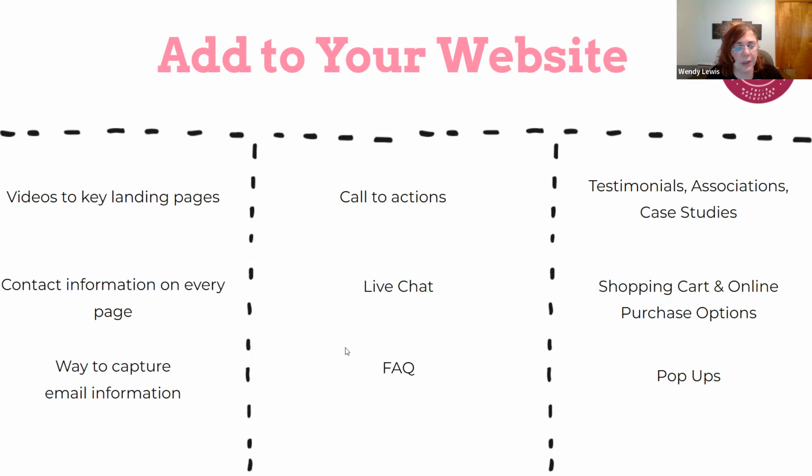You're going to want to have your contact information on every page of your website. You're going to want a phone number. You're going to want a way for them to email you if they want. You need to have a way to capture their email information. And with that, that means something of value to offer them, not just sign up so that I can send you emails once a week about my blogs.